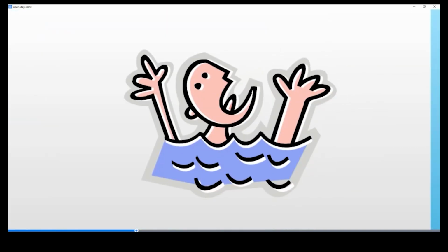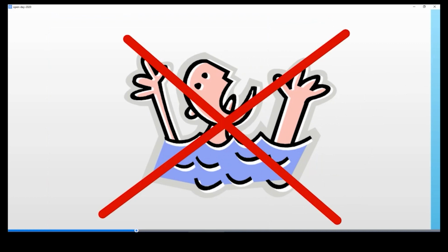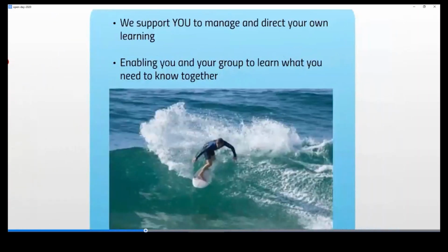What we don't do is throw you in at the deep end without any support. The first time you get on a surfboard, you won't be able to do this. But we will support you to manage and direct your own learning, and we will help you to work with your group to discover what you already know and where you need to learn to develop your learning together.